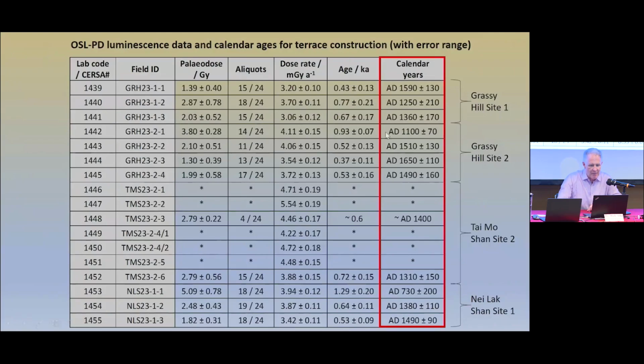And you will see there are a number of asterisks, these small stars here, for the testing at Tai Mo Shan Site 2. For some reason, the quartz at Tai Mo Shan is a bit strange, and it didn't produce very reliable results. So we only got one very good statistically reliable result from Tai Mo Shan, and another one, this one here, which is only based on 4 out of 24 samples that we put through the machine in the laboratory. Only 4 out of 24 gave a good result, which is too low a number to be very confident in the result.